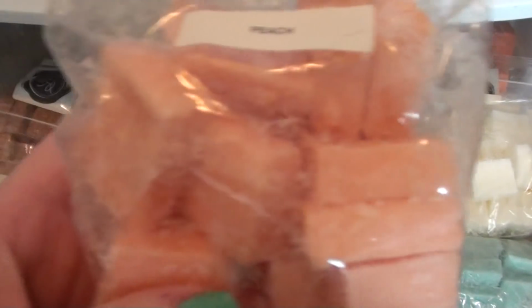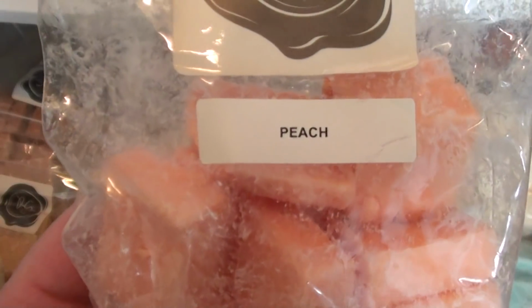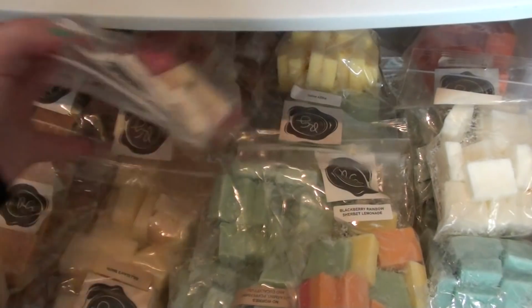I have just plain peach, which I don't know what I'm going to do with this. I got the peach because I love Sandra D. I thought that was a cat hair, but it's a mark. I love Sandra D, but I'm kind of sick of it because I had such a big quantity of it.